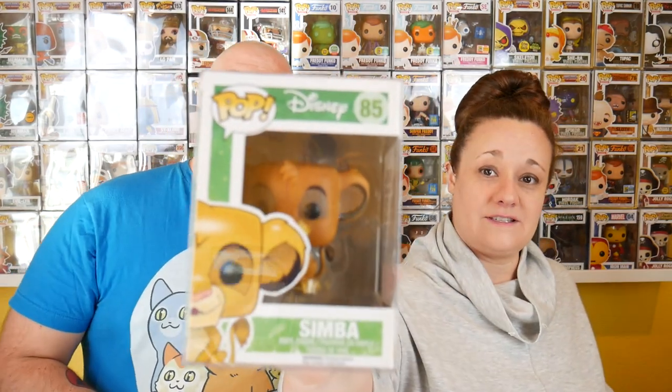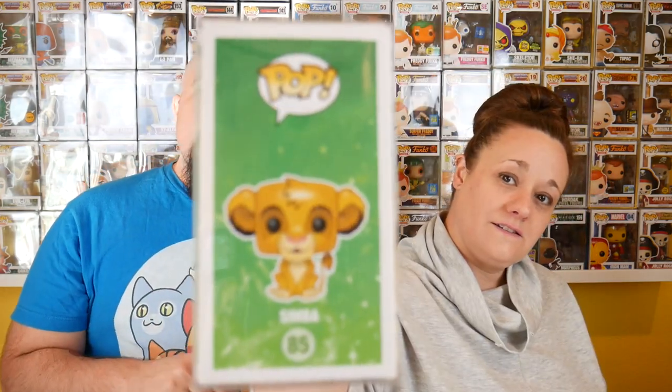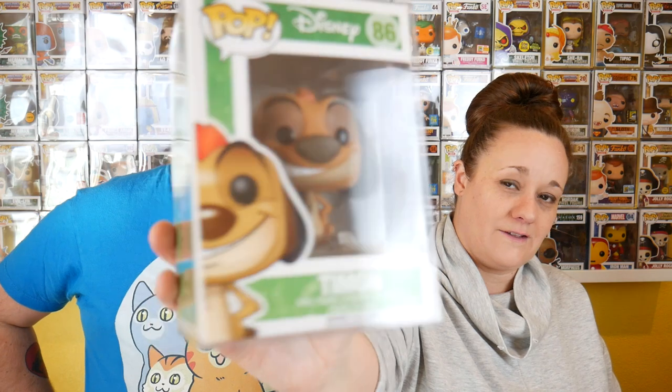Crazy, crazy. So, first in the set is a set of five pops that are Lion King. So we have Simba. Let's show you this side. Kind of hard to see because his ear is blocking, but there's Simba, followed by Timon. If I could have any of them, I'd probably keep Timon and Simba, or Timon and Pumbaa, but I don't think I'm gonna keep these. I don't think I need them.